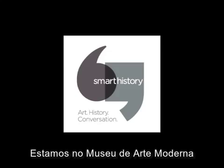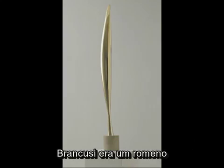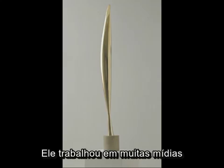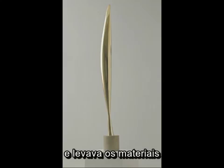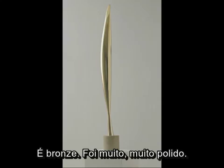We're in the Museum of Modern Art, and we're looking at Constantin Brancusi's Bird in Space from 1928. Brancusi was a Romanian who worked for almost his entire career in Paris, and he worked in lots of media and often pushed the materials to really new expressions. Is this bronze? It's bronze that has been really highly polished.